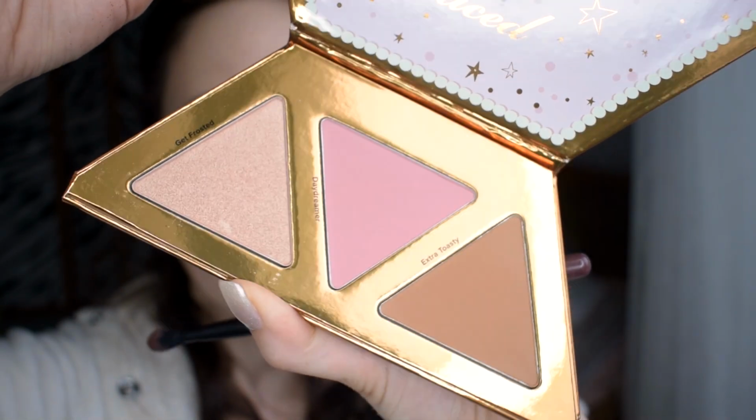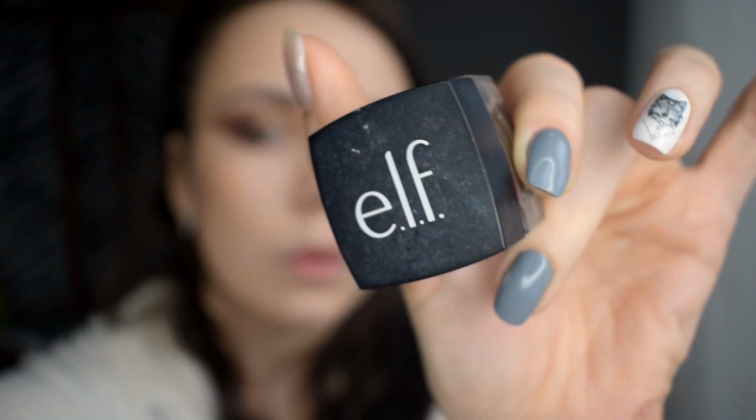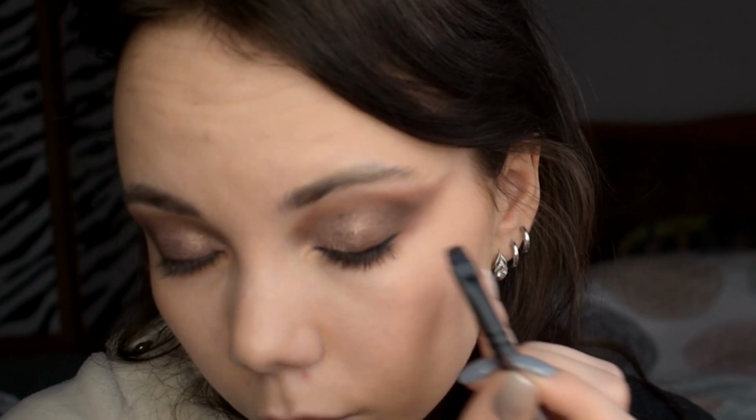Then I'm using again this beautiful palette with highlighter, and I'm using it inside my eye corner. After that, I'm using e.l.f. makeup cream eyeliner to fill my inside eye area and to draw a little eyeliner because I want it.